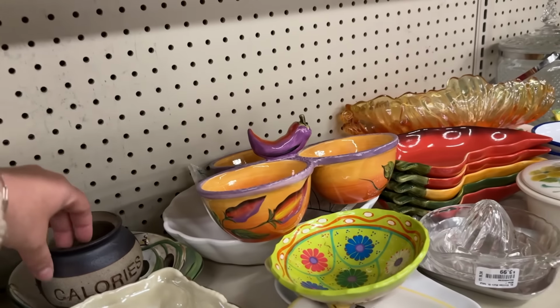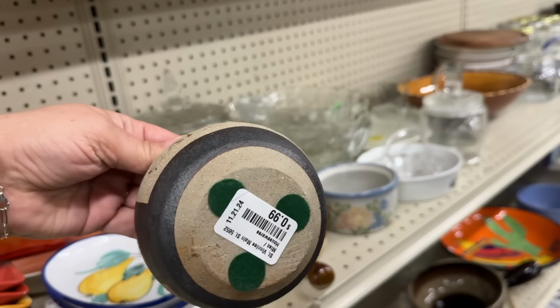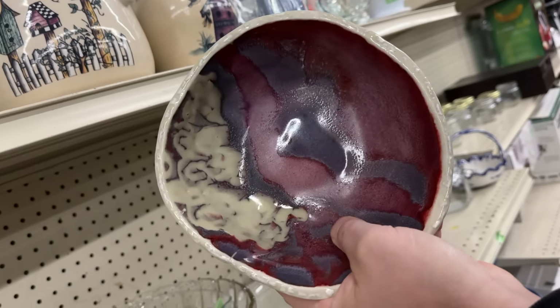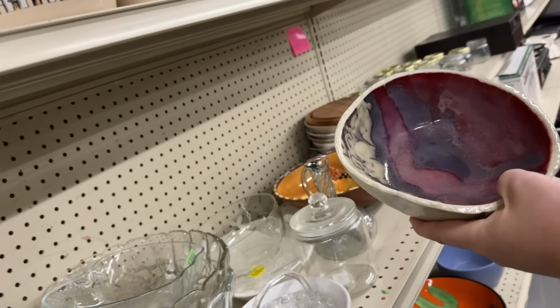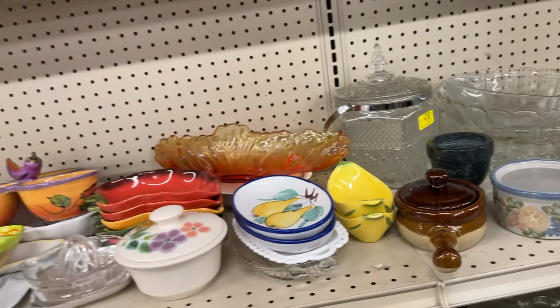What would you put in this? All I see is the leaves. What is it? Calories? It's interesting. It's kind of not right. Yeah, it's kind of close. Wonky. It's hard for me because of the colors. I'm just not drawn to the reds.